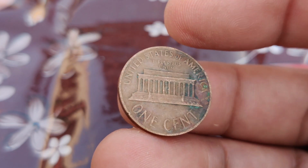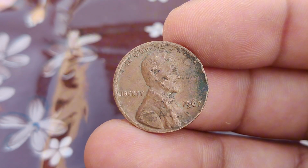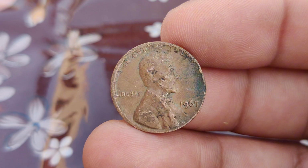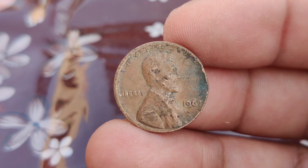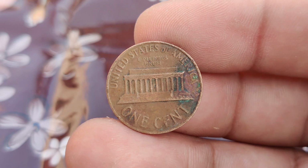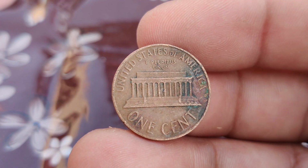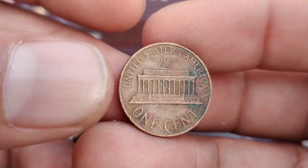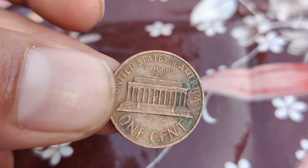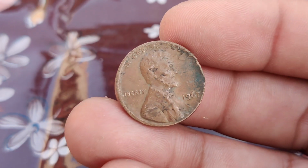First, let's take a look at the obverse side of the 1967 penny. This side features Abraham Lincoln's portrait, designed by Victor David Brenner. It's a timeless image, but for this specific coin, there's something unusual: a black mark. Now, these black marks are often a result of environmental exposure or the way the coin was stored over time. Whether it came from contact with certain metals or just years of circulation, this mark can affect the coin's overall appearance and its value to collectors.